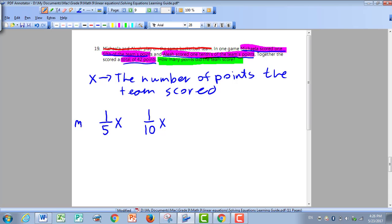So Michaela scored this, and then Aaliyah, and together they scored 42 points. So Michaela's points plus Aaliyah's points should equal 42, and that would be my equation. So 1/5 times the number of points scored plus 1/10 times the number of points scored equals 42.